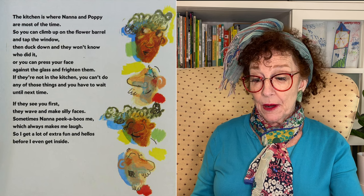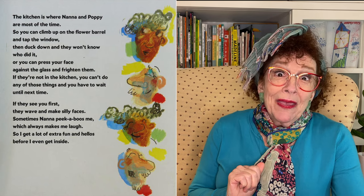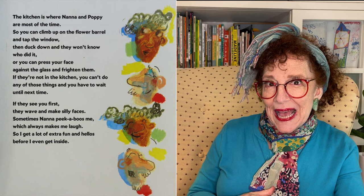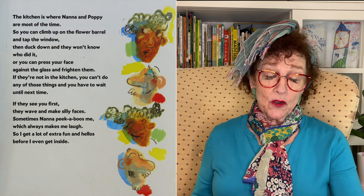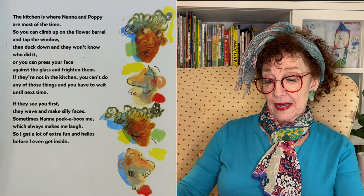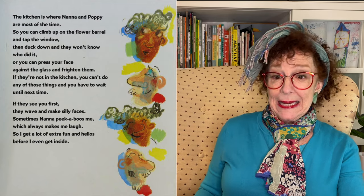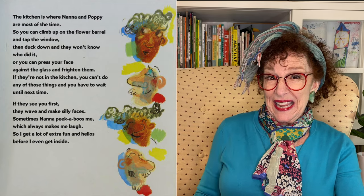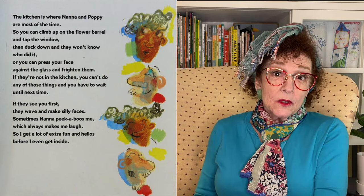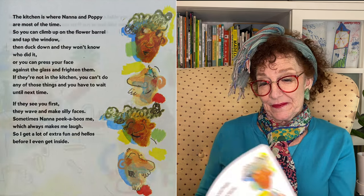So you can climb up on the flour barrel and tap on the window, then duck down and they won't know who did it. Or you can press your face against the glass and frighten them. If they're not in the kitchen, you can't do any of those things and you have to wait until next time. If they see you first, they wave and make silly faces, and sometimes Nana peekaboos me, peekaboo, and makes me laugh. So I get a lot of extra fun and hellos before I even get inside.